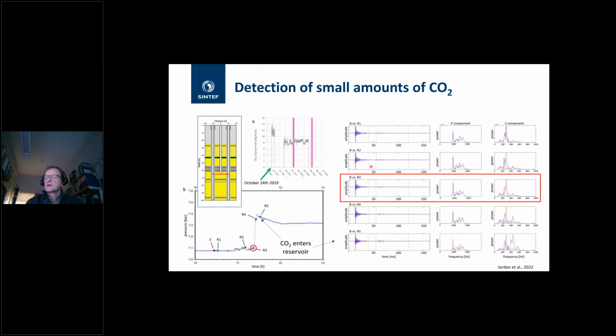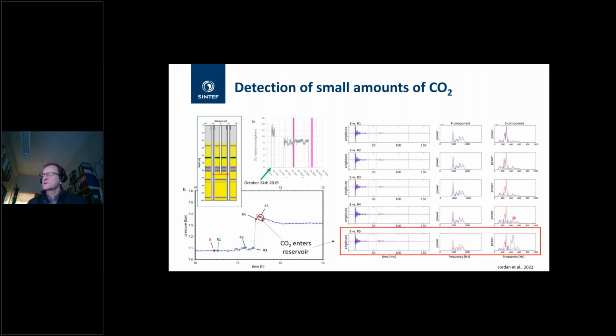When we go further, it's about the same pressure. We see that the S-wave spectrum is affected. We don't see anything change in the P-wave spectrum still. When we go further, we have a significant increase in the pressure, but still no change in the P-wave spectrum. Some more changes in the S-wave spectrum. But then the next point, that's actually where the CO2 enters the reservoir. It's a very small amount of CO2 yet. The injection rate was about 12 kilograms per hour, but for these few minutes, this is only a few grams. And we see a significant impact, so it's extremely sensitive to small amounts of CO2.